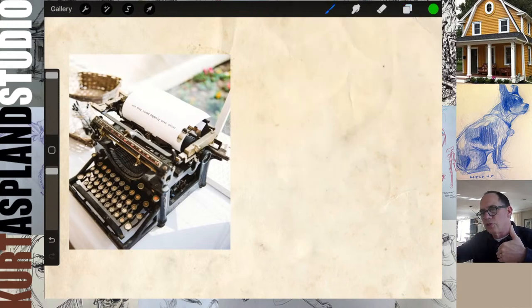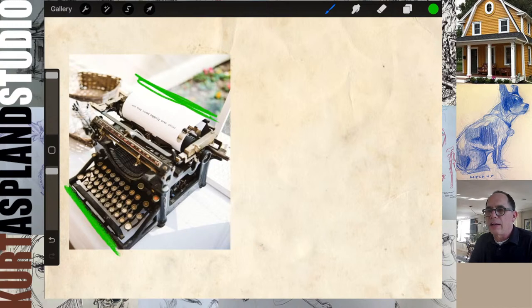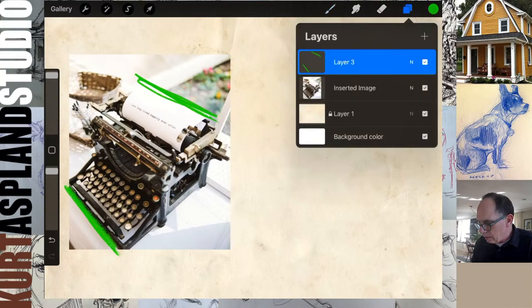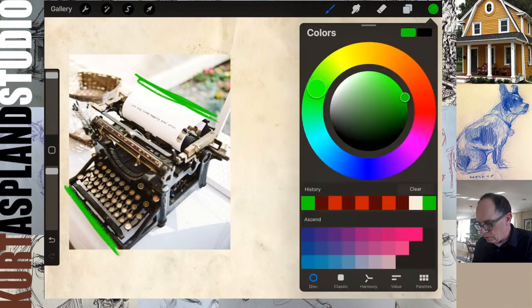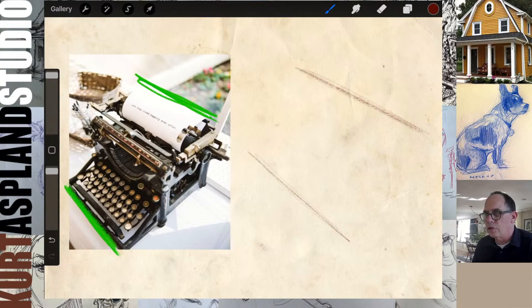I always look for where my most extreme angles are. For example, down here is one edge of the typewriter, and I can't really see the top, but I do see this paper here. So that's the other angle. You see that? Both of those converge. So let's start by drawing those two angles, and I'm going to keep these light. Okay, how's that look? That looks pretty good. Those are my strong angles there.